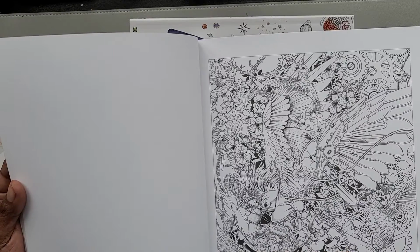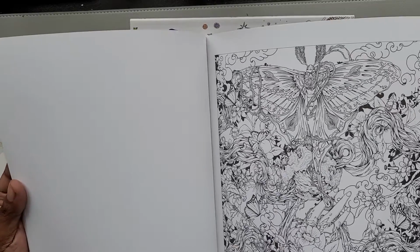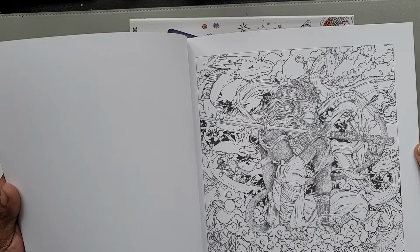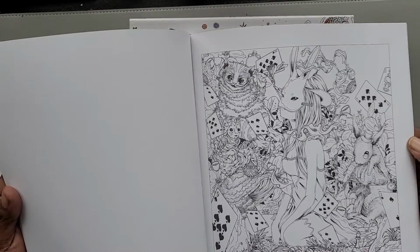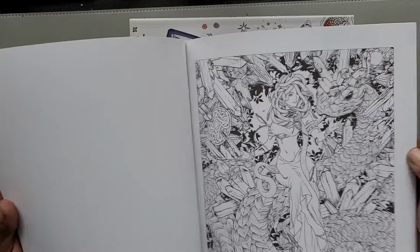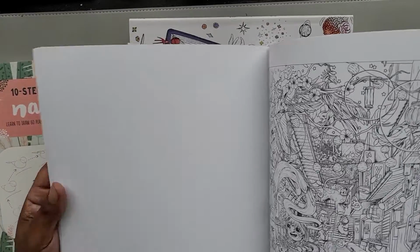This is not like, oh, I'll probably work on this an hour. This is like an afternoon. So these can be nice in that aspect of stress relief if you just want to while away the afternoon coloring. Again, I like the art style of this book. That was why I purchased it.